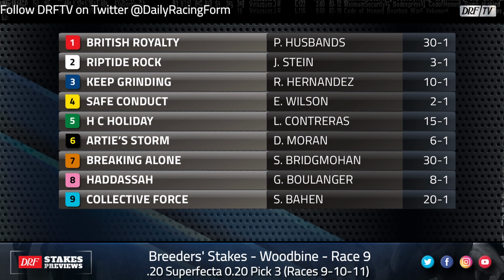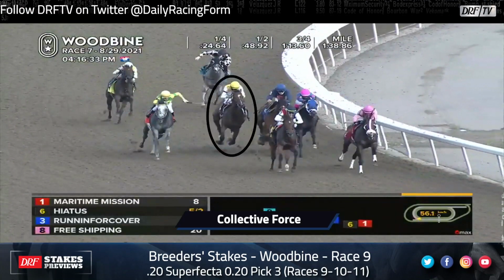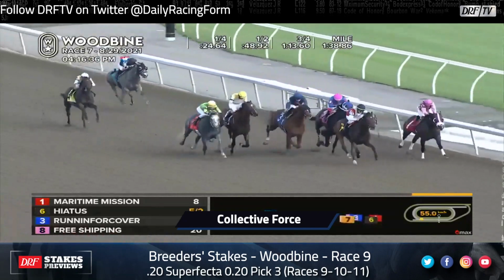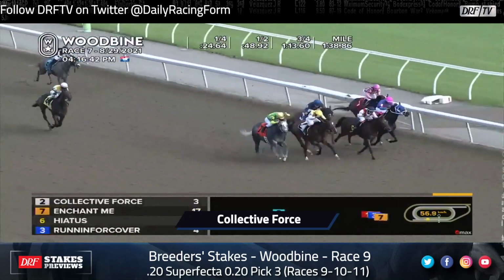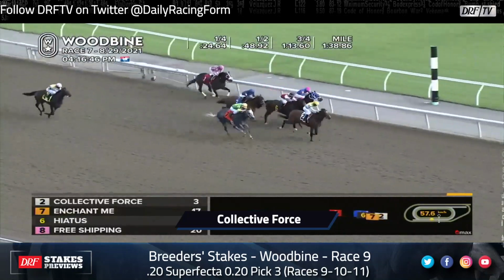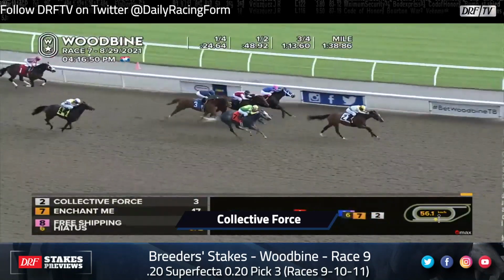Collective Force is the number 9. Let's watch Collective Force's maiden win on August the 29th. This horse has stamina pedigree, by Tiz Now out of a Bernardini mare, and it looks like he's got no shot here at the 3/16. He's kind of in between horses, and maybe no one else is finishing very strongly, but Collective Force wins his maiden. This is a huge step up in class, but a good-looking son of Tiz Now that should get the distance. Yeah, I should get the distance.